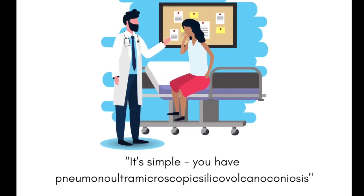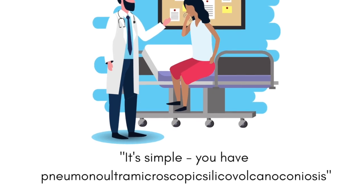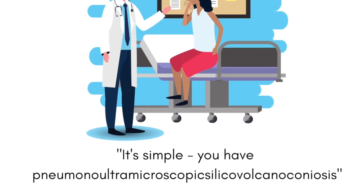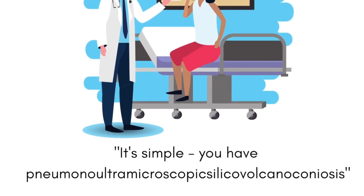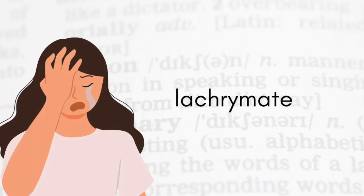pneumonoultramicroscopicsilicovolcanoconiosis. I didn't think I'd get that. A lung condition caused by inhaling very small pieces of ash or dust. It's enough to make you want to break down and lacrimate. Cry. So why do we do this to beleaguered students?